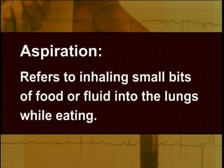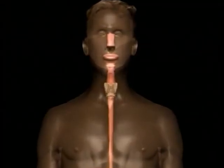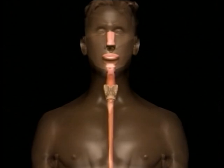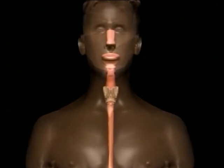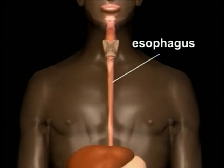To best understand dysphagia and aspiration, we must first understand swallowing. Swallowing is a complex process that moves food and liquids from the mouth to the stomach. Swallowing involves the use of many nerves and muscles in the lips, tongue, mouth, throat, and esophagus, which is the tube that connects your throat to your stomach.